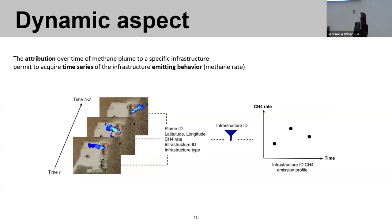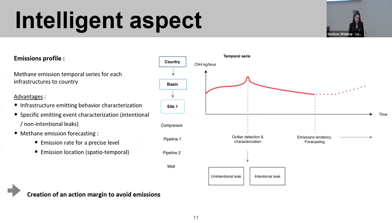And this is how we obtain a time series. This time series is what we call the emitting behavior of a component. It's just the base of the intelligence aspect of the inventory. The inventory will collect at this base all the time series we have from the dynamic components. And then the objective here will be to create a kind of margin of action.